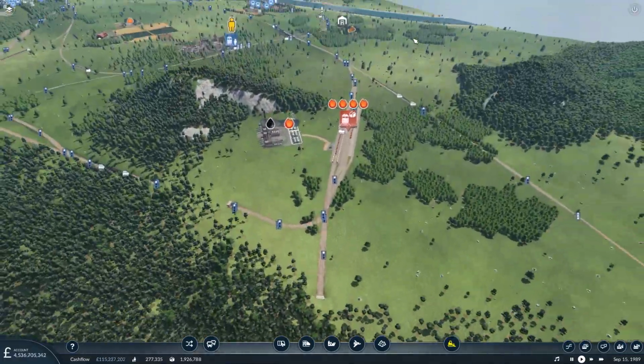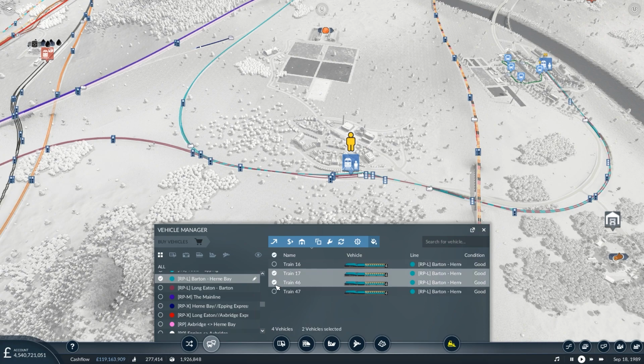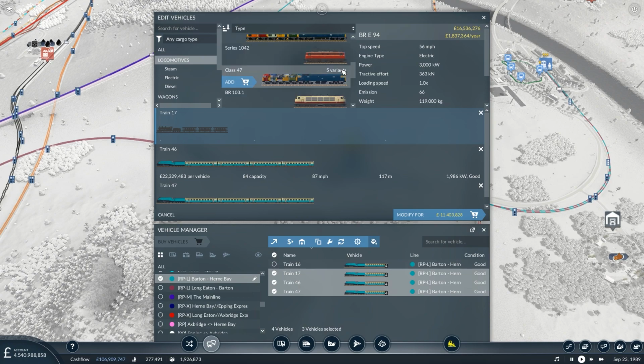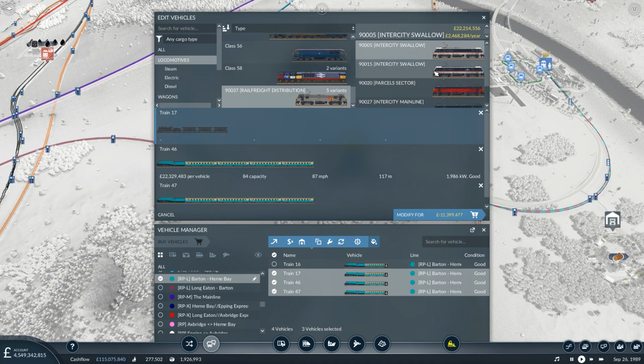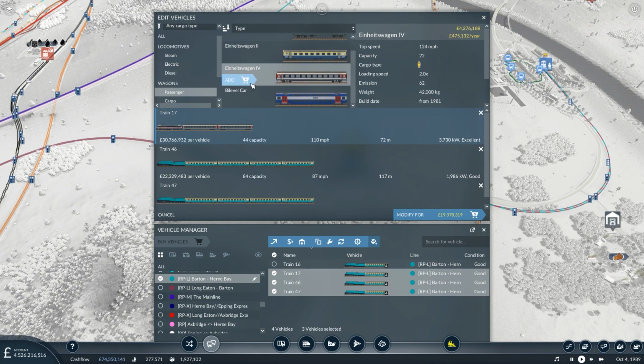And then, of course, we have our village lines. Now, as I said, I probably won't change all of them. So if we just select three of them and edit, that way we get to keep at least one Mallard on the map. And here, if we go and basically put into service what we were using on our other commuter services, so maybe we'll use the Intercity Swallow like that, and then passenger carriage we'll use, yeah, we'll use that like this. I think that, yeah, that'll be okay.